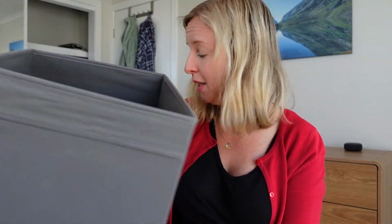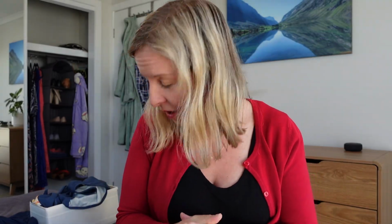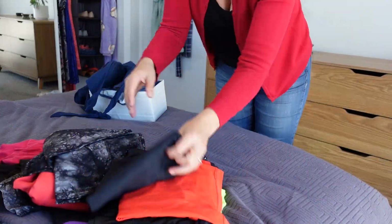So I did go through this not that long ago, and again, those declutters are linked below. So I'm going to keep the items that are in here, but my drawer is getting pretty full. So I'm wondering if I have a couple of, I don't use them that often, but I'm not ready to get rid of them yet kind of things.